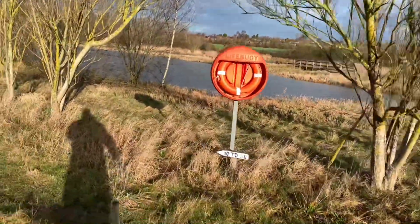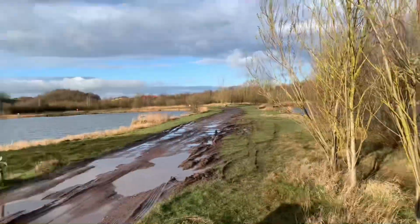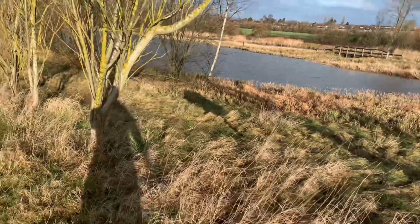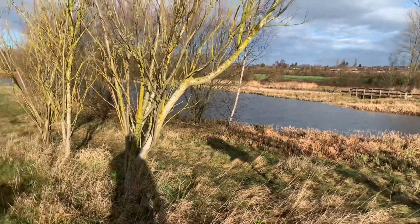A safety ring, they're always awesome. Come to a fishery and there's a safety ring there, minimum one, and I'm hoping there's one over there, look, and I'm hoping there's going to be one on that lake over there as well. But as long as I can see one, I'm not bothered. Won't be War and Peace running that up there, chucking it in for a young kid or someone that's drowning.